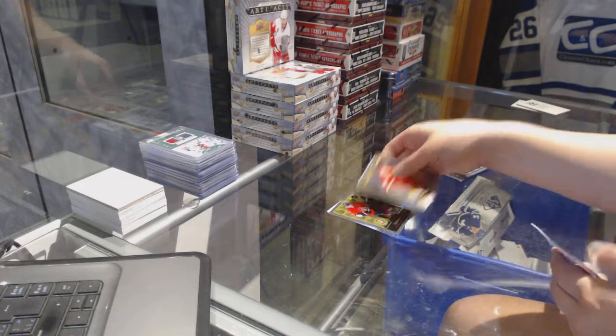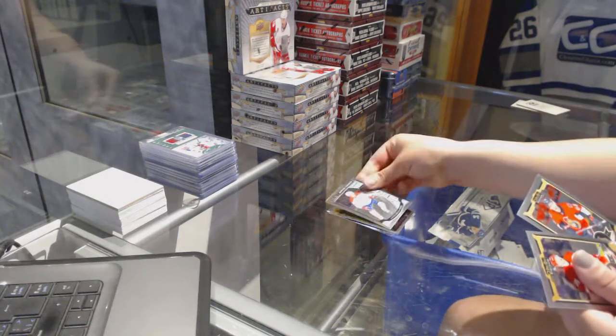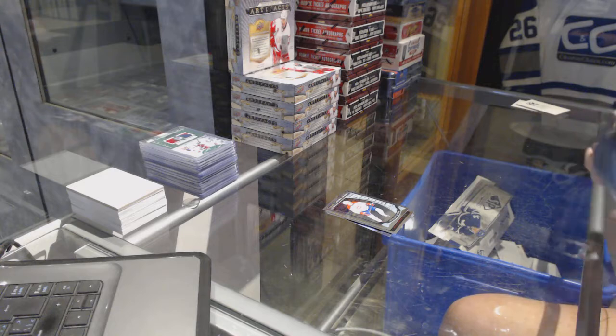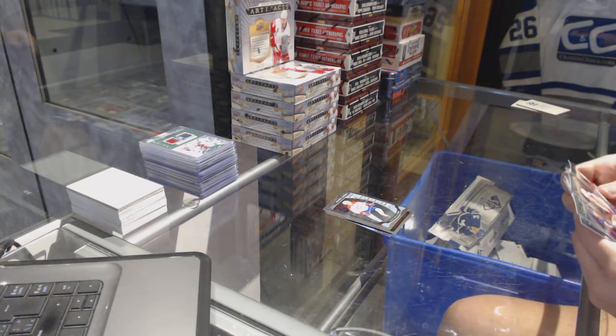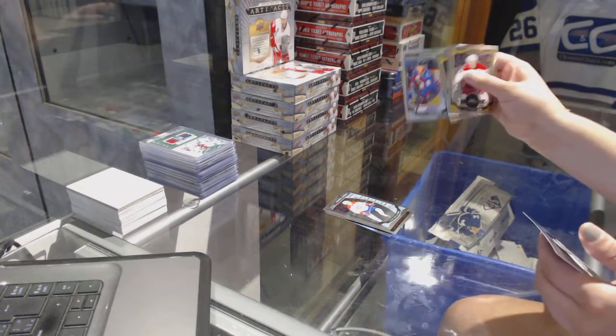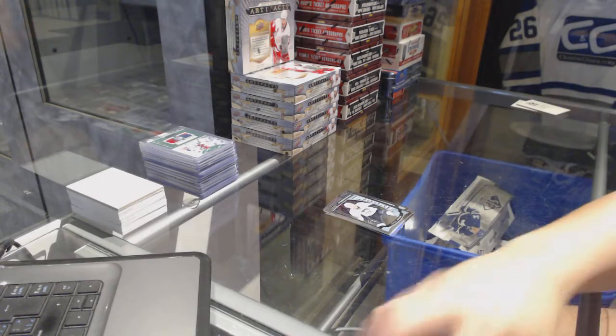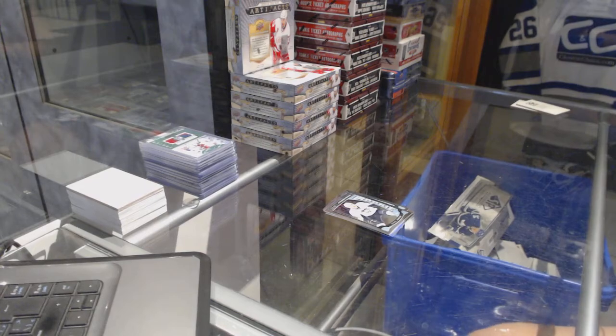Retro rookie of Shane Prince for the Ottawa Senators and a rookie of Jacob Delarose for the Montreal Canadiens. Rainbow rookie of Mikko Rantanen for the Colorado Avalanche and a rookie of Daniel Sprong for the Pittsburgh Penguins. I'll go grab those boxes.